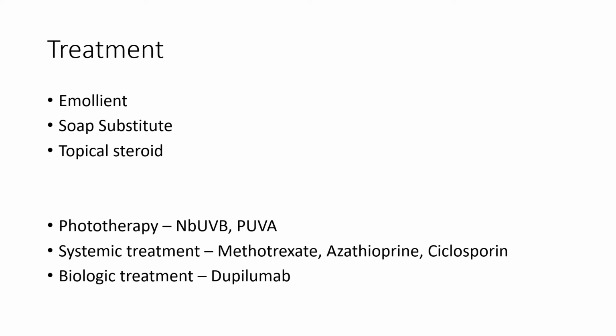If all these treatments are not successful, then biological treatment can be considered, and recently dupilumab has come on the market and is a successful treatment for severe eczema which is not responsive to the other treatments listed on this slide.